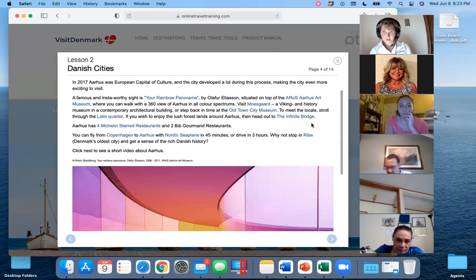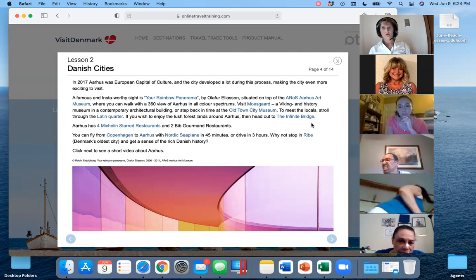A famous Insta-worthy site, Your Rainbow Panorama, by Mr. Eliasson, situated on the top of the art museum where you can walk with a 360 view in all color spectrums. Visit Moesgaard, a Viking and history museum in a contemporary architectural building, or step back in time at the Old Town City Museum to meet the locals. Stroll through the Latin Quarter. If you wish to enjoy the lush forest lands around, then head out to the Infinity Bridge.